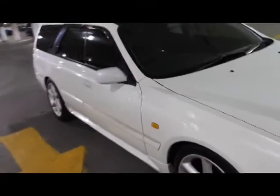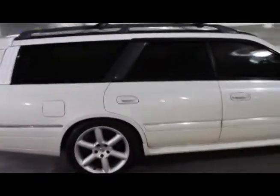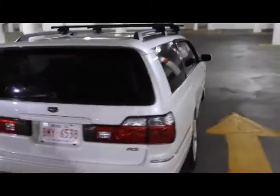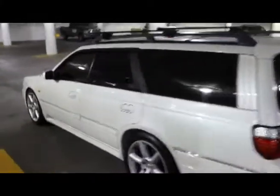The pearl white paint's in excellent condition, and it is original. The car has never been repainted. All the door panels, everything is the exact same paint. There is no weird mismatched paint. Everything matches perfectly with all the panels. But okay, so I am going to open the car.